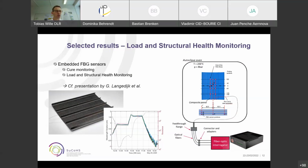So the fiber Bragg gratings have been used for monitoring the actual thermal loading and mechanical loading, and therefore also helping us for validating our simulation methods. This presentation will also be given tomorrow by Gideon Langedank.